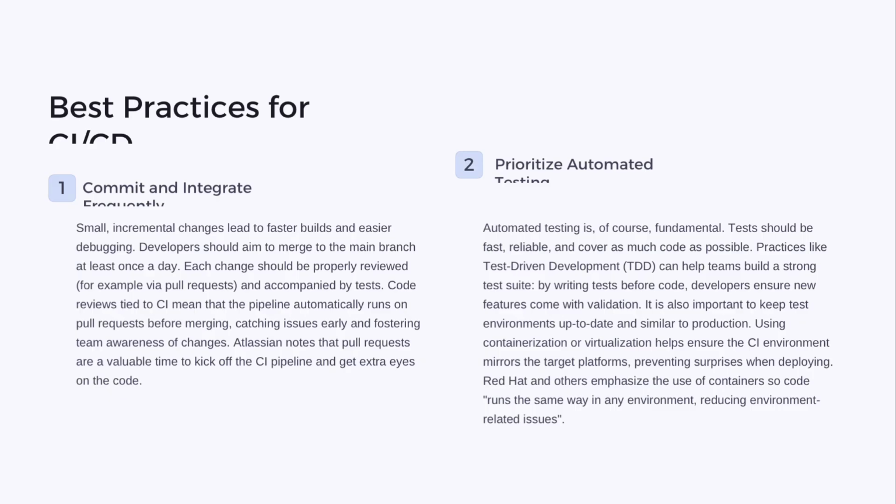Okay, so there are definitely hurdles. Given those, how do teams actually succeed? What are the best practices that really make CI/CD work well? Well, number one, echoing what we said earlier, commit and integrate frequently. Small changes merge often, ideally daily or more. Keep the changes small and manageable. Exactly. It makes everything downstream easier, faster builds, simpler debugging, and incorporate code reviews like pull requests as part of that process. Atlassian notes that's a great point to trigger CI checks too.